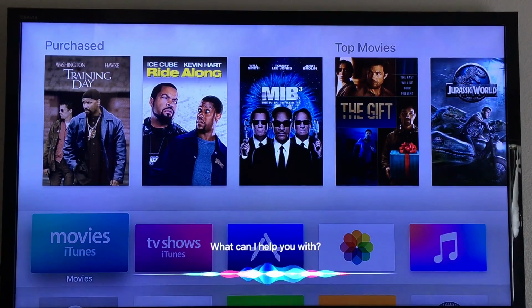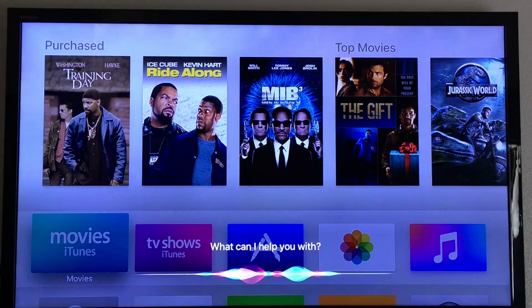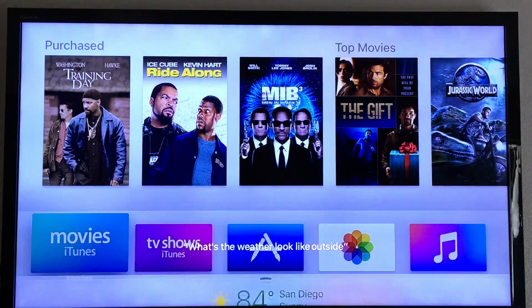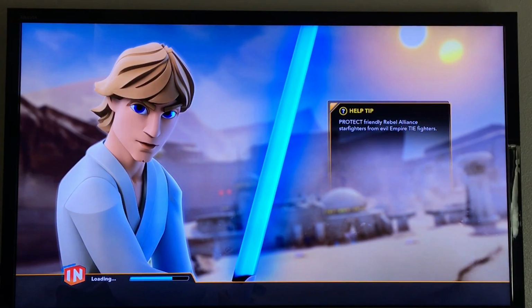Using Siri to navigate through Apple TV is smooth and flawless and doesn't interrupt what's going on like on the iPhone. Example, asking what the score of a sports game is or what the weather is like outside. Game switching is ridiculously smooth. Most games have to download content, but the download time isn't too bad. Don't let those download times fool you. They change pretty fast into a faster download time.